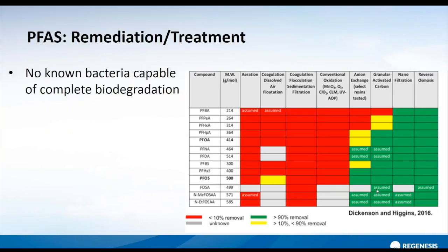It's useful across a wide range of these compounds. It's important to note that not every compound has the same efficiency with activated carbon. We hear about some of the shorter chain compounds not absorbing as well, and they're going to break through a little bit more quickly.